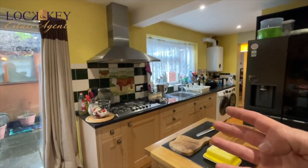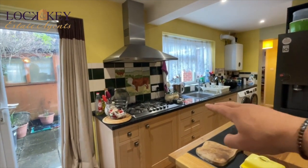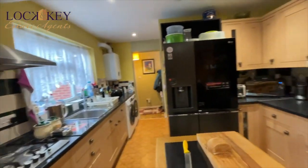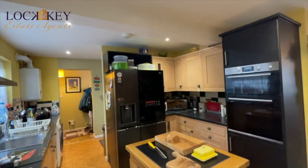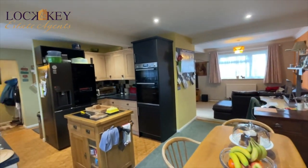Of course, you're going to have base units. We mentioned the plumbing for washing machine. We've got the 5-ring gas hob there. Extract hood over. Pin the camera this way. And you've got your double oven built in. Eye-level cupboards, base units on here. And what I love about this is the flexibility and size now.